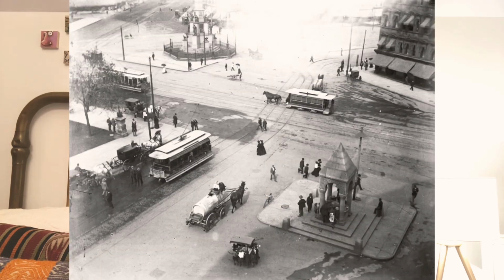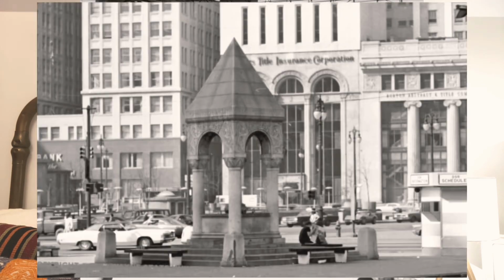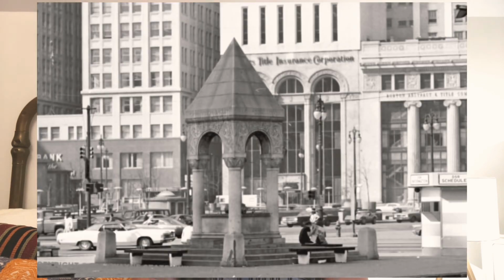The fountain has had 3 locations plus 7 years in storage during its long life. It was originally built at Campus Martius, right at Woodward Avenue and Fort Street. It was moved in 1926 to Woodward Avenue at Monroe Street, not very far, about a football field, 100 yards from where it originally started. It remained in that location from 1926 until the year 2000.